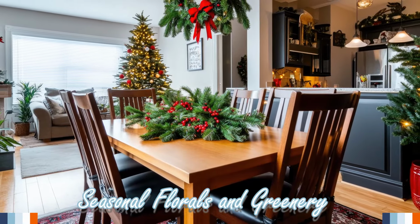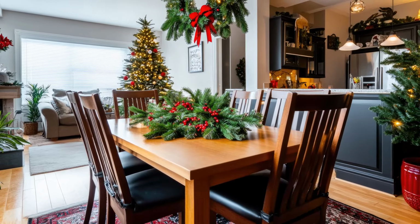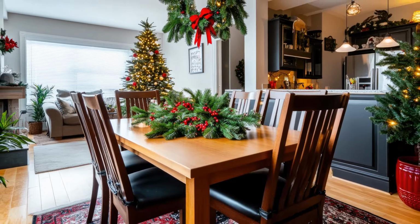Incorporating seasonal florals and greenery into your tabletop tree can add a fresh and lively touch to your decor. Sprigs of holly, pine cones, and even dried flowers can enhance the natural beauty of your tree.